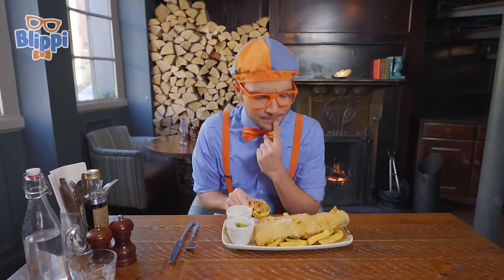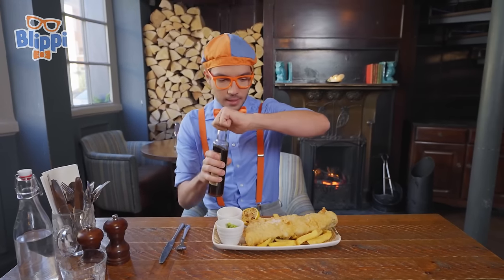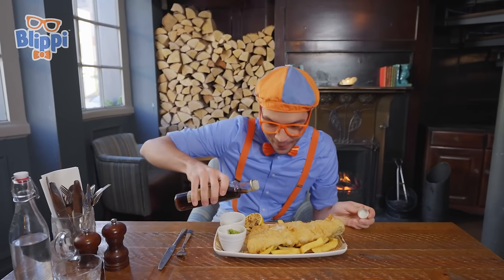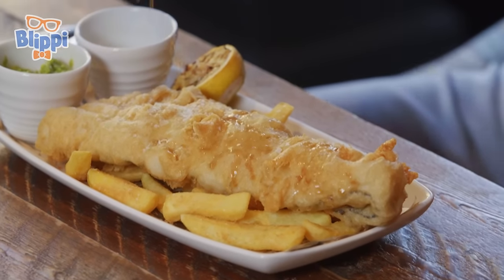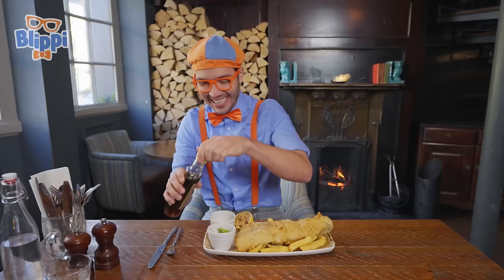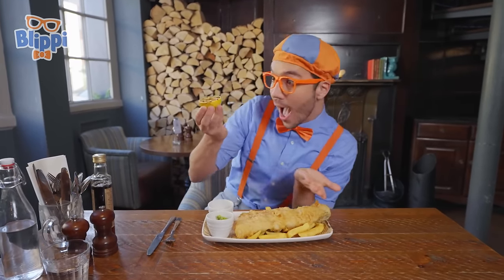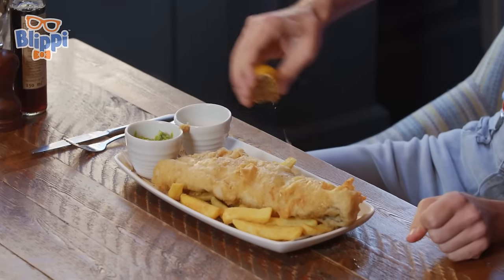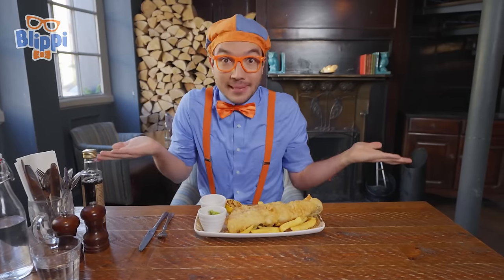Where to start? I think we should listen to Simon and get some vinegar. Yeah, we'll take some vinegar and pour it over the food. Whoa! And it looks like there's a lemon. We should try some of the lemon too. Whoa! That was fun. Time to dig in.